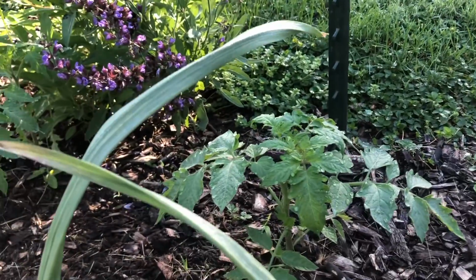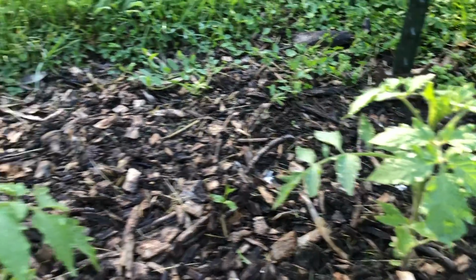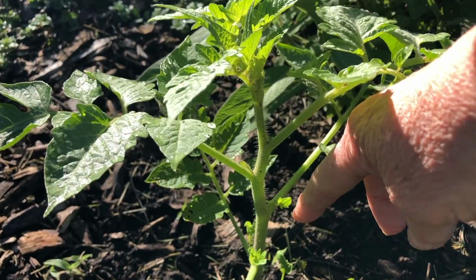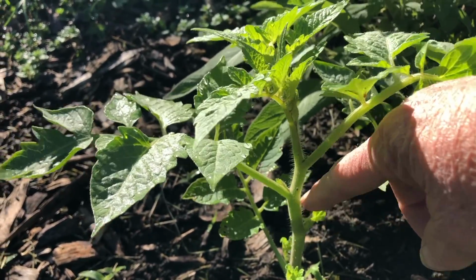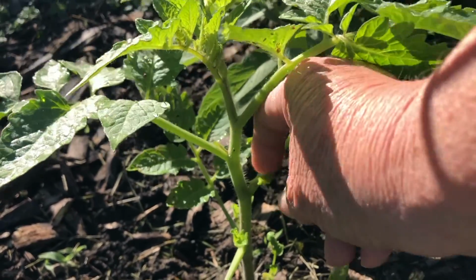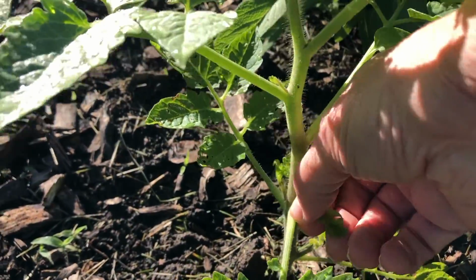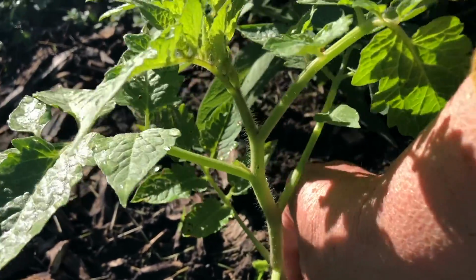I definitely need to start stringing up these tomatoes. They are looking amazing. I'm seeing some suckers coming on. If you don't know what a sucker is, it's the part of the plant that will grow up in the armpit of the plant. See that kind of armpit shape here? And you want to pick those out because they will take energy from your plant and make it terribly wild.